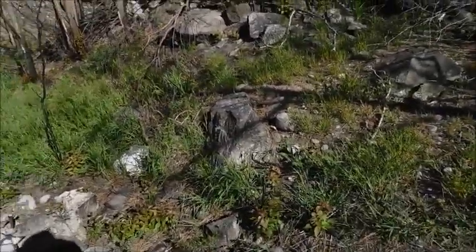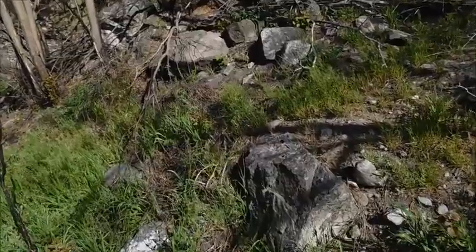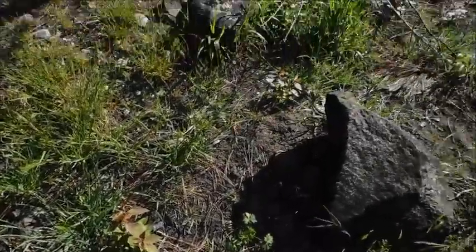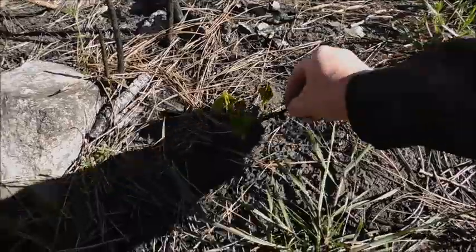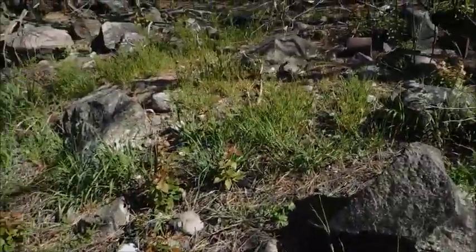So I don't see any morel mushrooms so far. I do see poison oak here somewhere. Poison ivy, rather. Yeah, here we go. That could almost make it through a fire pretty good.